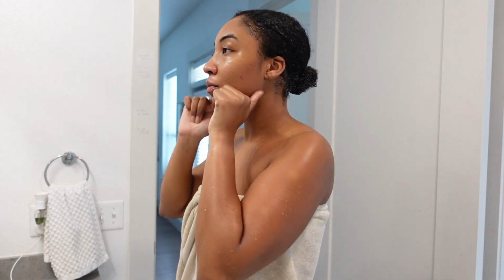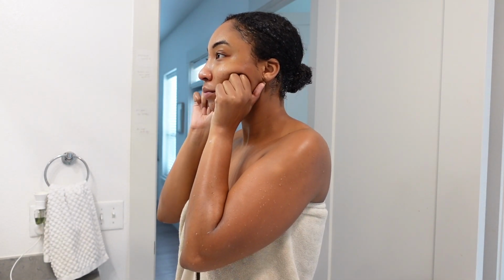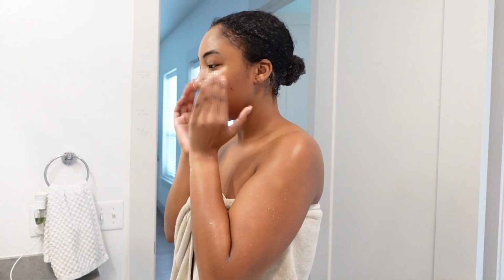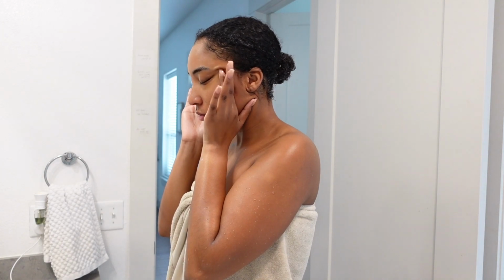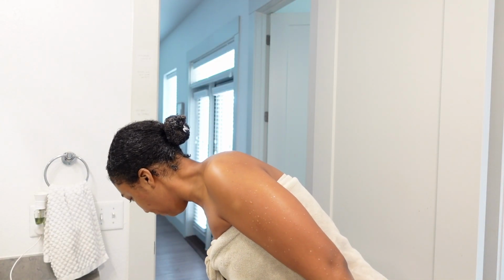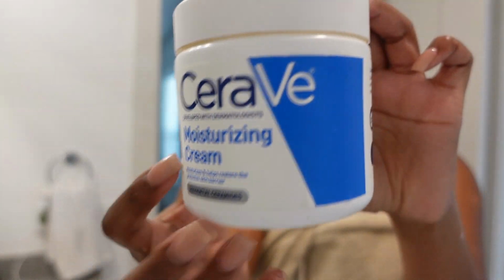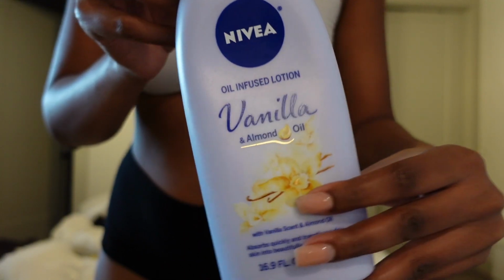And again, I'm working everything in and rubbing on my face, kind of massaging it in an upward motion to just get rid of that extra inflammation. And so now I'm using my CeraVe moisturizing cream. This has ceramides in it, so it's really good for sensitive skin as well to repair your barrier.